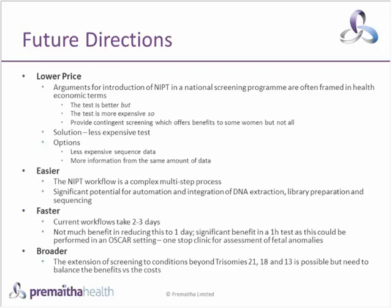I think there's a lot of potential to make NIPT easier, and when I say easier, this is easier from the laboratory perspective, not from the clinician and the patient perspective, and there's significant potential for automation and integration of DNA extraction, library preparation, and DNA sequencing. We often get asked, would there be benefit in speeding up the workflow? Well, the current workflows take 2 to 3 days. If this was reduced to 1 day, it wouldn't make that much impact, to be honest. By the time the sample's shipped to the lab and the doctor's got the report and the doctor's got in touch with the woman, there's extra time added onto that. So I don't see much benefit in reducing the turnaround time to a day, for example.